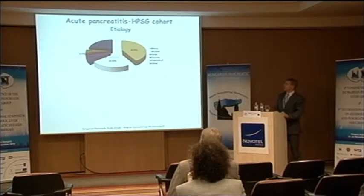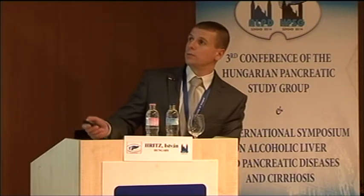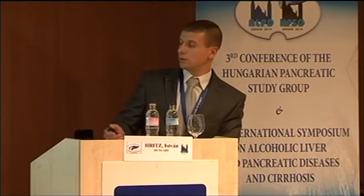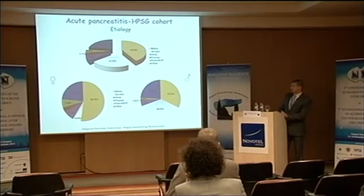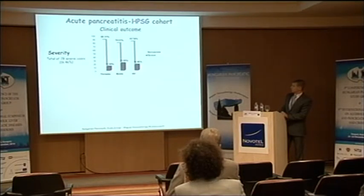When we first look at the etiology, these are the total patients, so the females and the males together. What we can see here is that biliary and alcohol are the biggest parts in terms of etiology. But if we divide them by gender, we can see in females that biliary is almost 50%, while alcohol is just 5%. But in male patients, it shows, as in the literature, that about one third is biliary and one third is alcohol as the cause of acute pancreatitis.